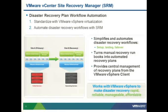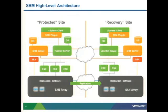So central management of the recovery plan, and it is layered on top of VMware vSphere. It is not a component that we can drop in irrespective of the platform. It is a component of the virtual environment. So a Site Recovery Manager has a couple of components with it. This is the SRM 4 architecture, and it changes very slightly with version 5 in terms of some additions that we've made to pieces of the architecture.